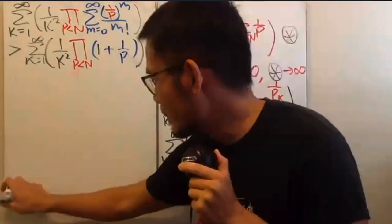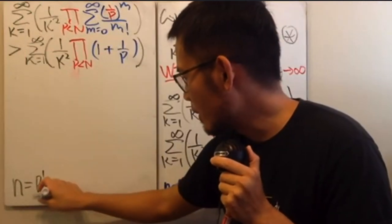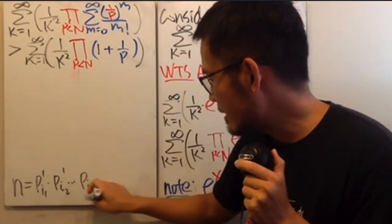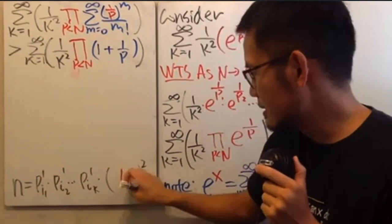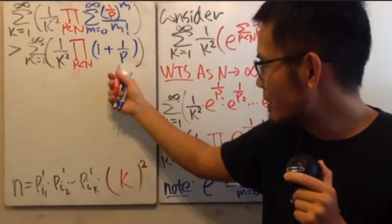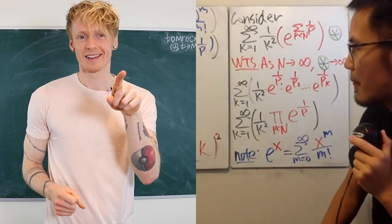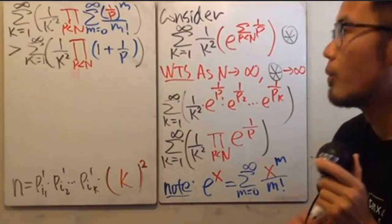So, earlier we had n being equal to p1 to the first power times p2 to the first power, up to pk to the first power, and then something else square like this, k squared. Yes. Now this is the same as that part. And this can be looked at as that part. Yes. So the only problem is that 1, right? But we can just get rid of the 1 and use an inequality again.